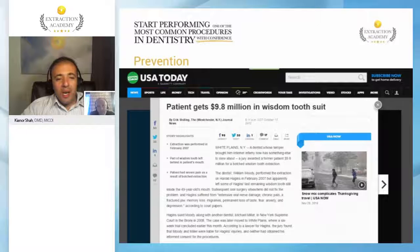But the idea that a patient can sue a dentist for coming to a location to work and help the patient and remove a tooth for $9.8 million is not very kosher for us and our colleagues. So what can possibly cause this? When you see a lawsuit like that, you start thinking to yourself, what happened here?